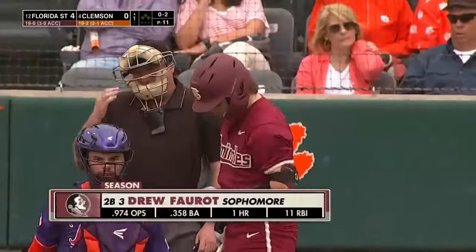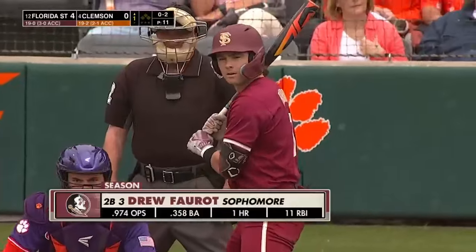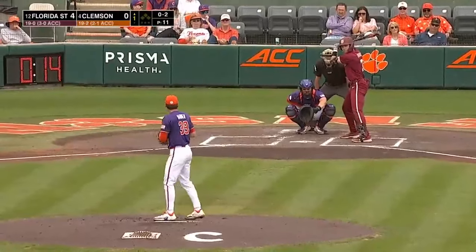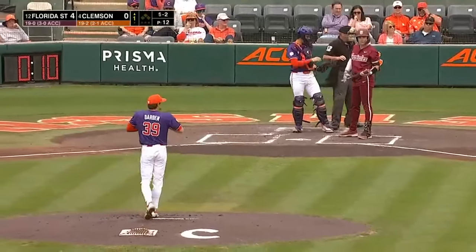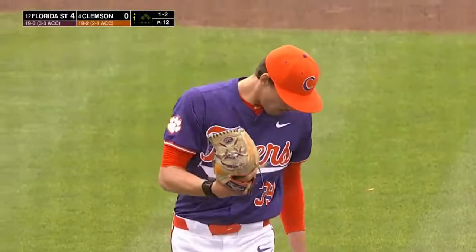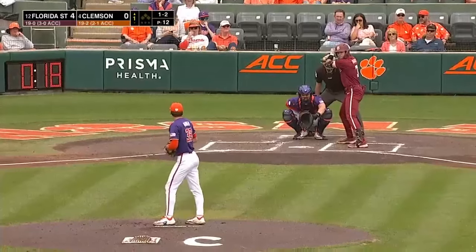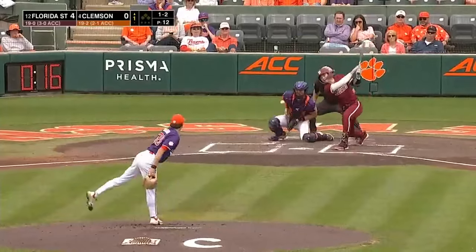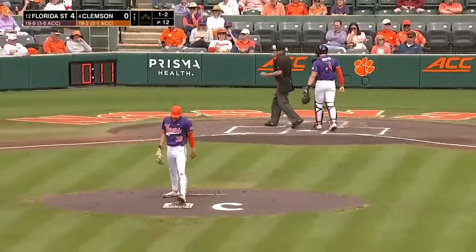Well, I'm always interested to see how pitchers recover from what is, I mean, that's a really tough start. Is he going to come back and throw strikes and maybe post a couple of two or three zeros for this team? And if he does, boy, that says a lot about his mental toughness. An infield hit, a four-pitch walk, an error on an attempted force out at second, and then the slam for the Seminoles. And Drew Ferreau goes down swinging for out number one.